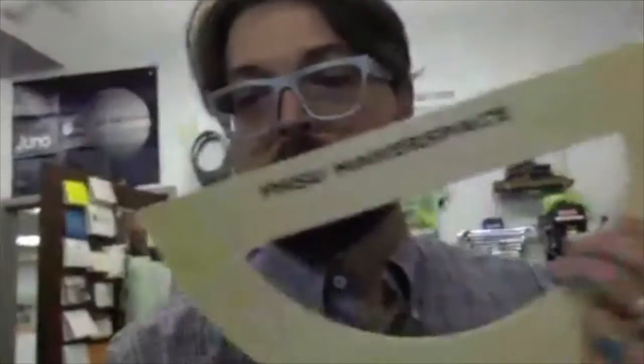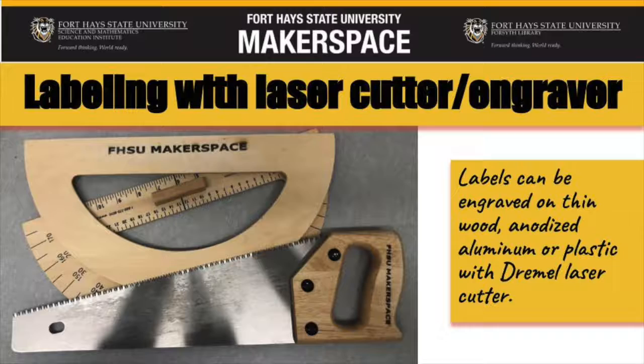Oh, here we go. I'll show you this. This is another example of something that we have done with our laser cutter. We have engraved our name on tools here to mark them. So that's another example of what you could do with the laser cutter.